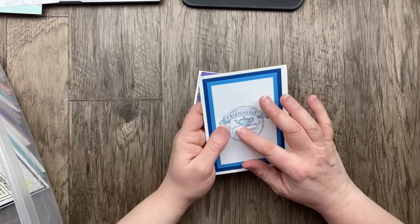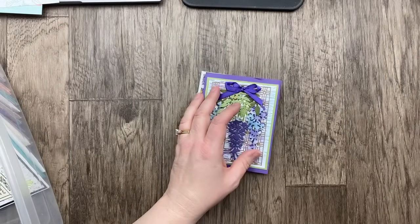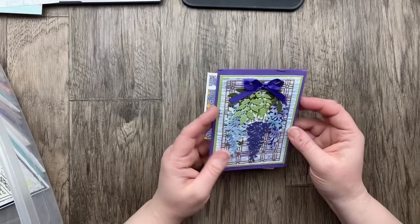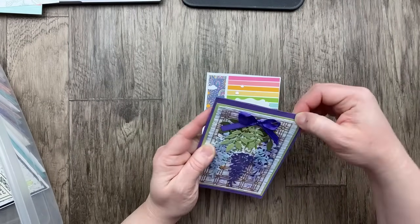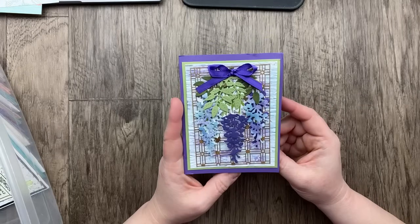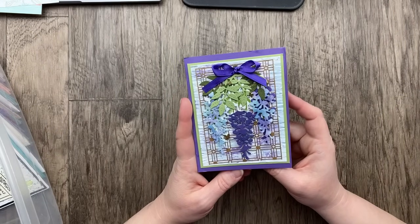It's so great. Do you guys really look through your stamps and find just the perfect ones for these themes? It makes me so happy to see what you guys come up with when you are challenged to really find treasures in your stamp collections.